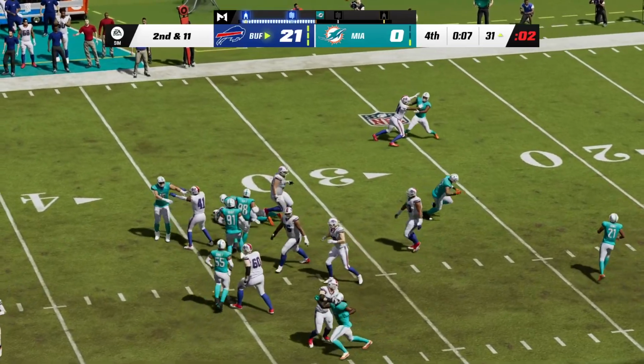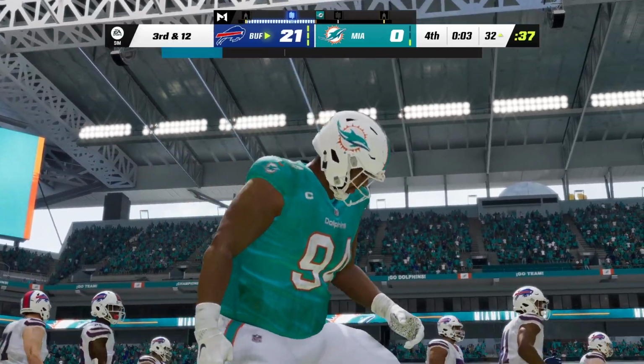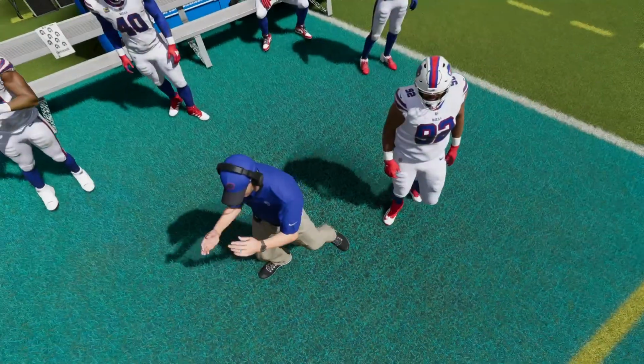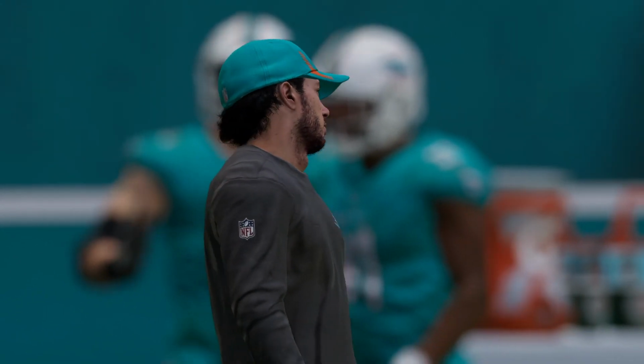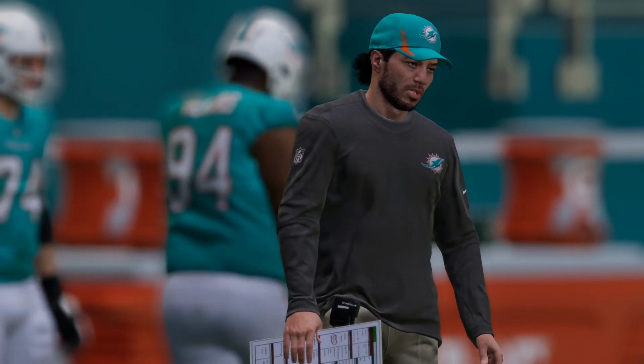On second down, here's a run with Singletary. And maybe a measure of revenge there. He's had his way in this one, but this time they get him behind the line. So it's a victory here for the Buffalo Bills. And this was truly a total team effort, Charles, on both sides of the ball. But they absolutely pitched a shutout, so it can't get much better than that, right?